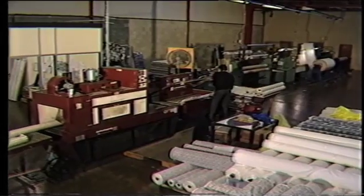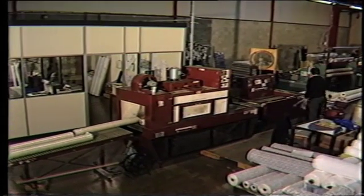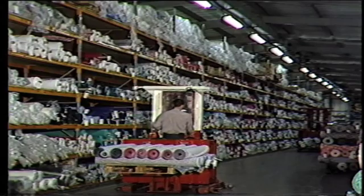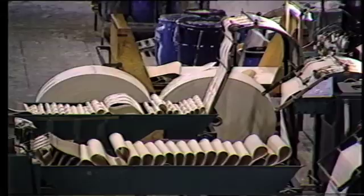Rolls of furnishing fabric are shrink-wrapped and dispatched to the Laura Ashley Distribution Centre in Newtown for subsequent distribution to the Laura Ashley shops worldwide. Dresswear is transferred daily to the Carno cloth stores for use in garment cutting and production.